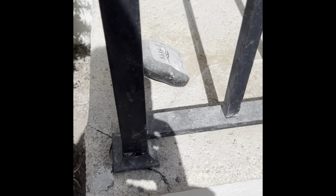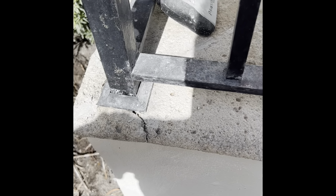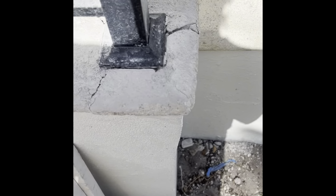So this whole thing will probably have to be redone. I don't even know if there's any salvaging because as you can see, this is completely cracked all the way through. We do have the ironwork, but this stone is in bad shape. Again, same all the way through. These are completely cracked out. This is cracked out as well. And then you can see the full cracking here.